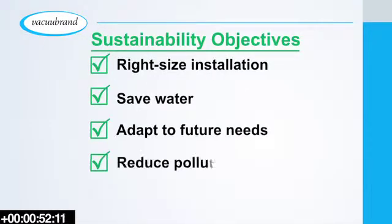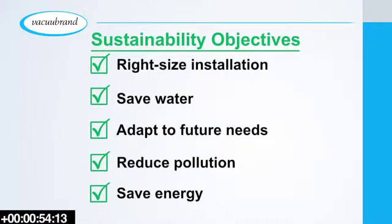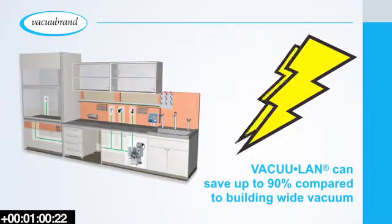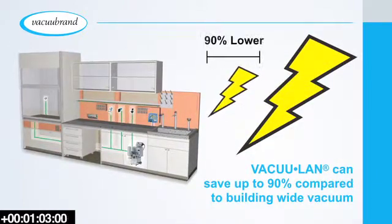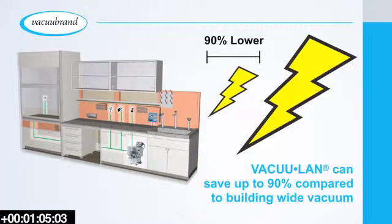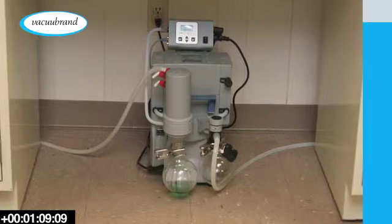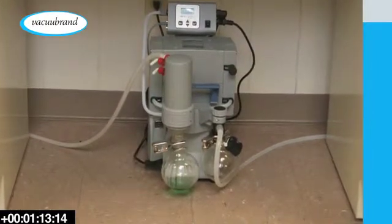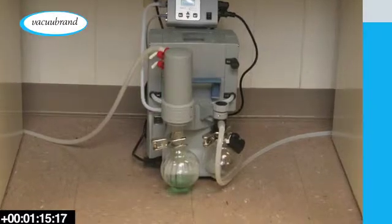VacuuLAN technology will even support your green building objectives. A VacuuLAN network operates on demand, so it can save as much as 90% of the energy needed to produce vacuum 24/7 for building-wide vacuum systems. And the local vacuum pumps can collect waste vapors from vacuum applications right in the lab for recycling or proper disposal, instead of venting them into the atmosphere.